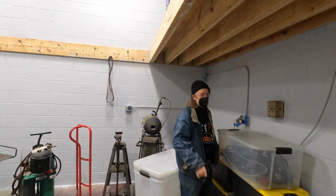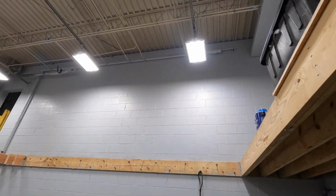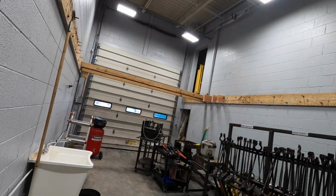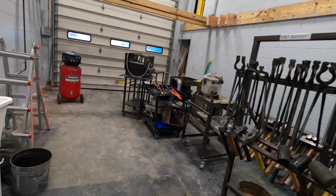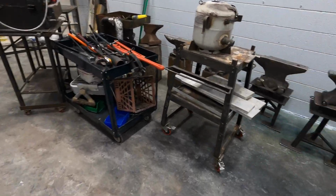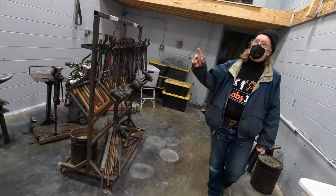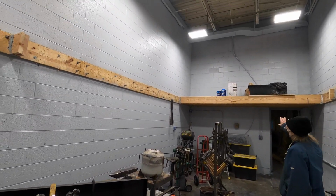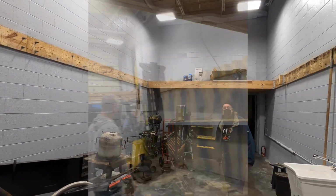I've been told the lights are dimmable. Yeah, they will be dimmable. Right now they're super bright. But this is the blacksmith shop, and it's been nicely cleaned, painted, all the dye removed. Most of the floor got ripped out from the ceiling that was here.